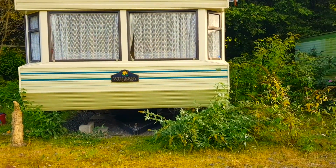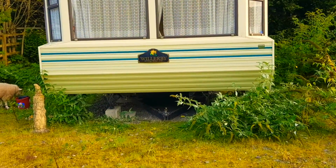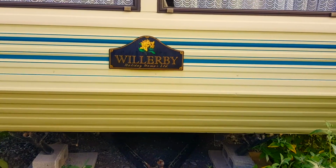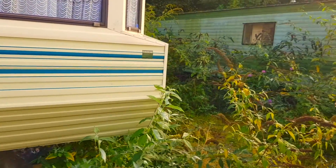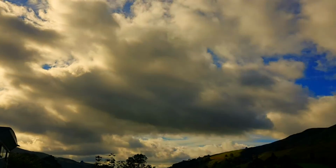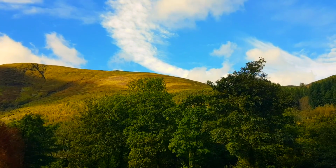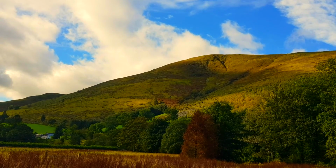But here's the caravan that I cleaned yesterday. So I've done this lower bit of the caravan, and I had to scrape the lacquer off where it says Willoughby, because it had gone all horrible, because this side really hits the sun, because the sun comes round the mountain. As you can see, the sun's up there. And then it comes all the way around here and sets over there on the mountains. And as the winter comes, it gets further and further over, setting earlier and earlier.